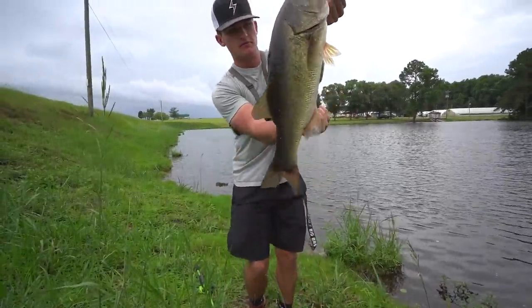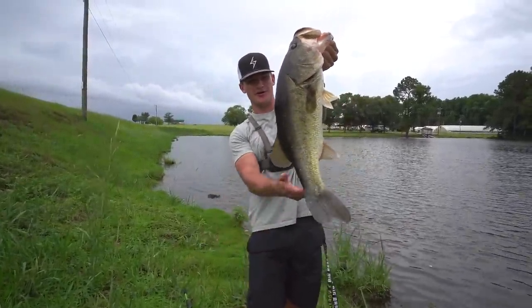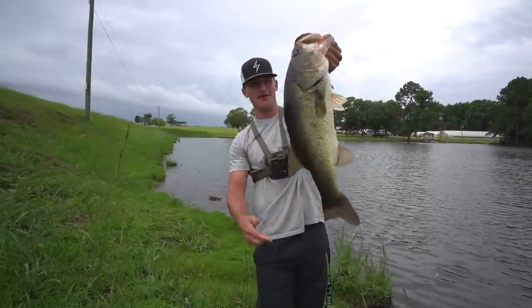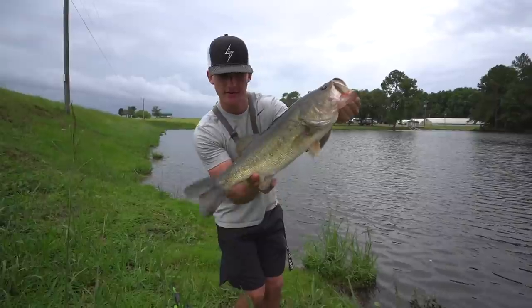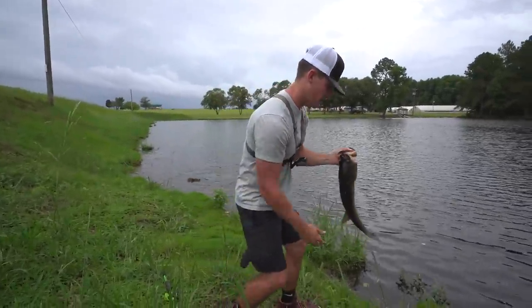Look at that, baby. That's a freaking toad, Cody. Look at that fish, brother. That's a massive one. Ate it right at the bank. We don't have too much time to talk about this girl, but that is a mega. Let's get her back in the water.